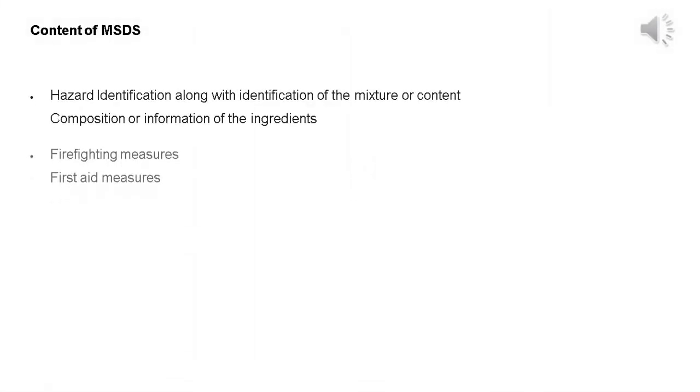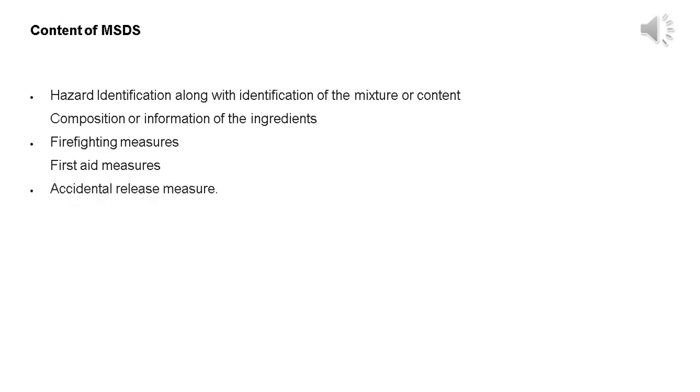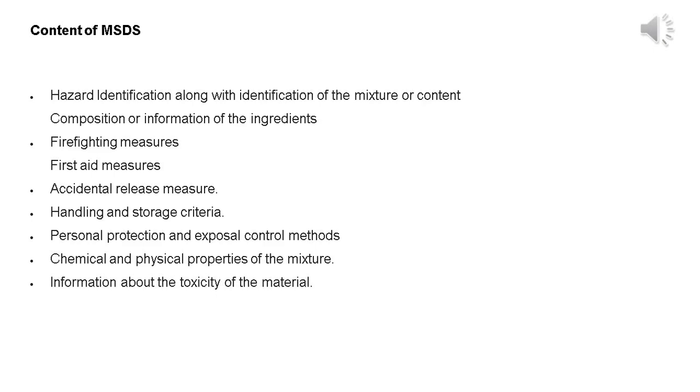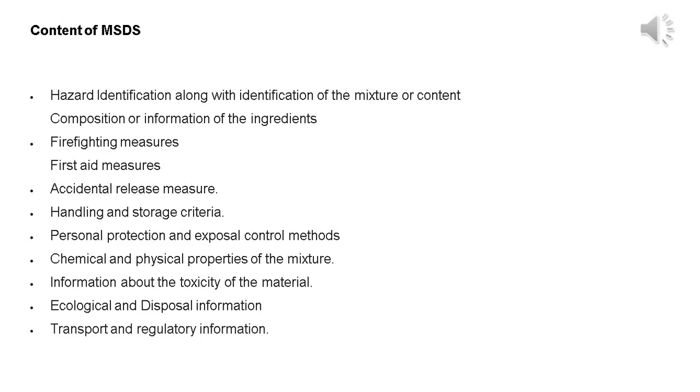Content of MSDS. Hazard identification along with identification of the mixture or content, composition or information of the ingredients, firefighting measures, first aid measures, accidental release measures, handling and storage criteria, personal protection and exposure control methods, chemical and physical properties of the mixture, information about the toxicity of the material, ecological and disposal information, transport and regulatory information, additional information on the preparation and revision of MSDS.